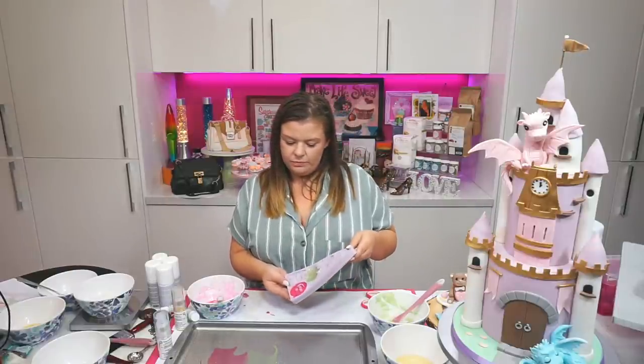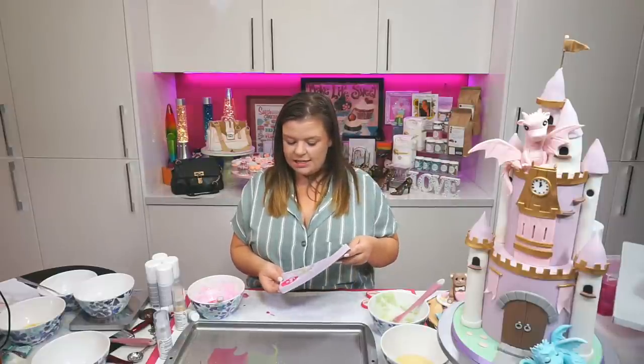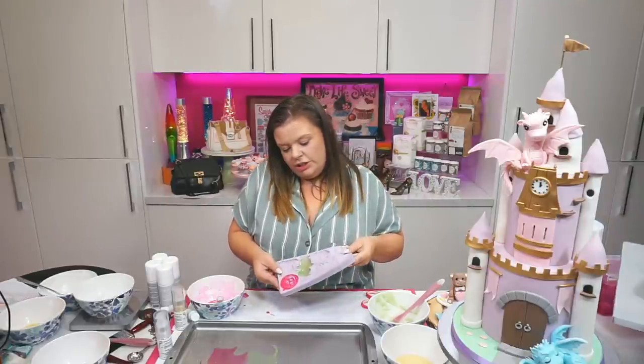And Jane said it's so much easier than isomalt. You don't burn your hands on it either. Yes, good point. I've tried isomalt, and I just kept burning it. It just kept turning out orange.